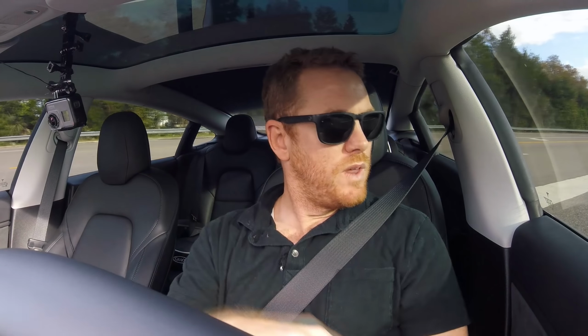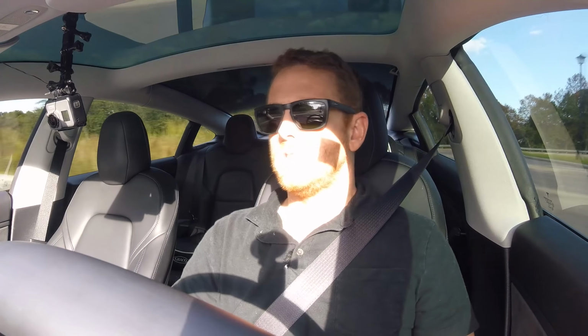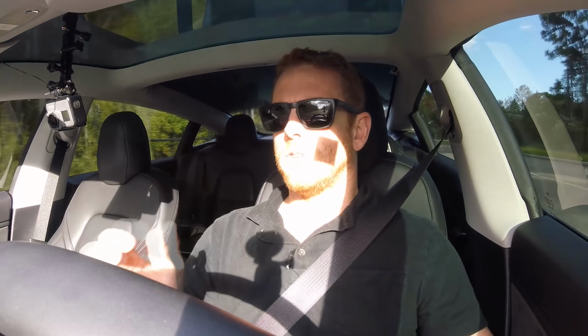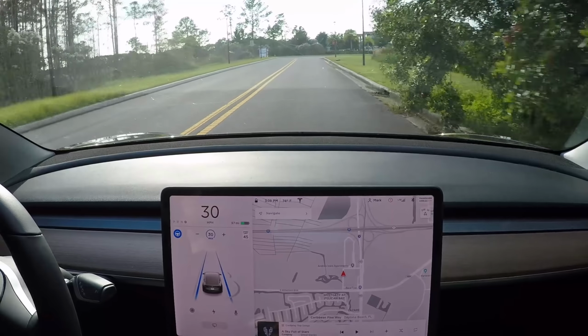Now what it's looking like to me is that it needs to be within the lane. It has to be really close to the lane for it to be able to see that stop sign. So we're going to try one more here, and after this we're going to go and find another stop sign that's on a single lane. So here we go. We're on autopilot. We're going to bring this down to 35-ish. There we go. So the stop sign's partially blocked.